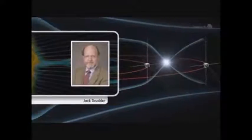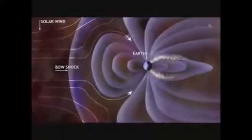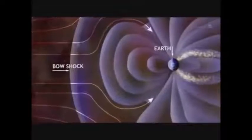We call them X-points, or electron diffusion regions, explains plasma physicist Jack Scudder of the University of Iowa. They're places where the magnetic field of Earth connects to the magnetic field of the Sun, creating an uninterrupted path leading from our own planet to the Sun's atmosphere 93 million miles away. Observations by NASA's Themis spacecraft and Europe's Cluster probes suggest that these magnetic portals open and close dozens of times each day. They're typically located a few tens of thousands of kilometers from Earth, where the geomagnetic field meets the onrushing solar wind.